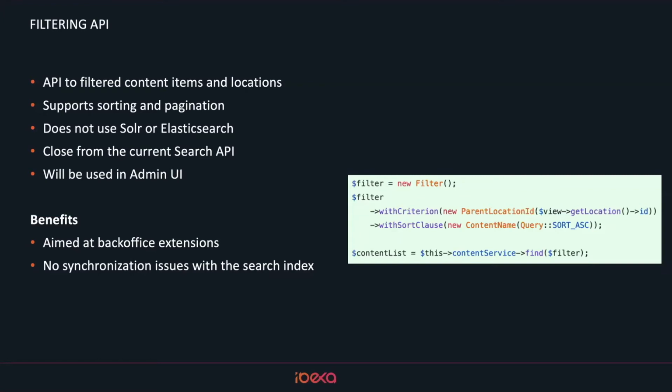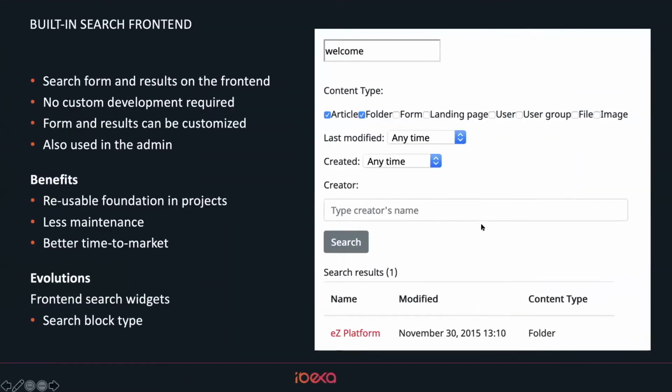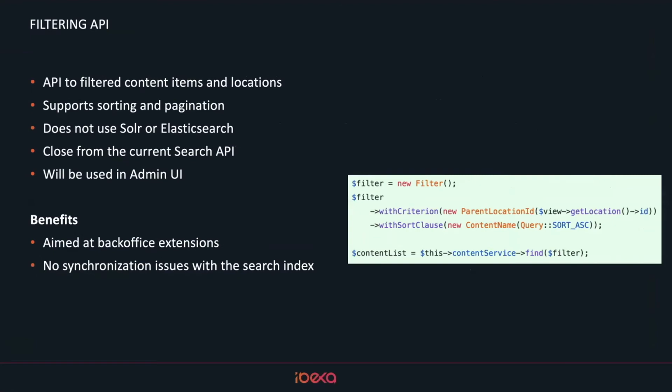So we have added a filtering API that, instead of searching for things, will let you filter for things. It's extremely similar to the search API, at least in the way it is used. It uses criteria and sort clauses, as you can see on the right here, exactly like the search API, but it will not use the search index. Instead, it will use the database, meaning that everything will be real time, and that data returned to the back office will be fully reliable.